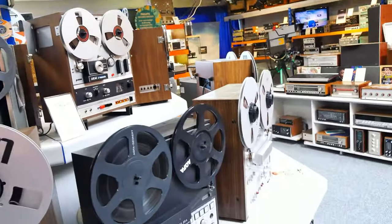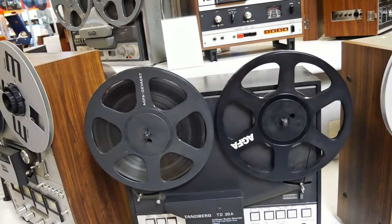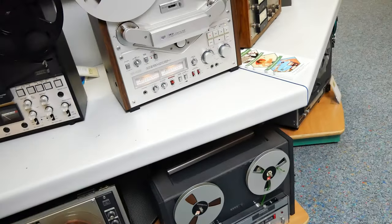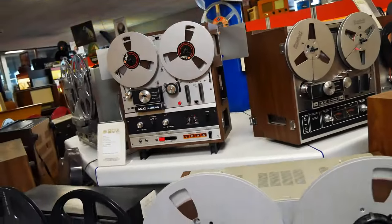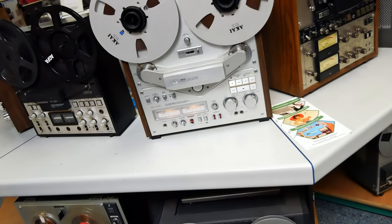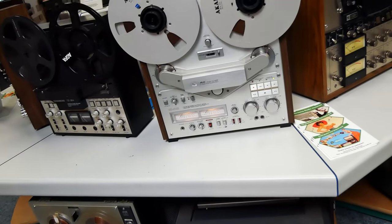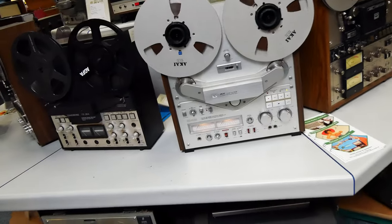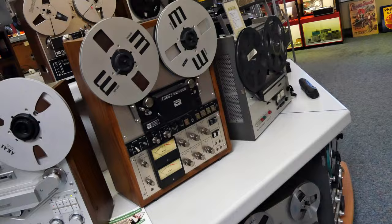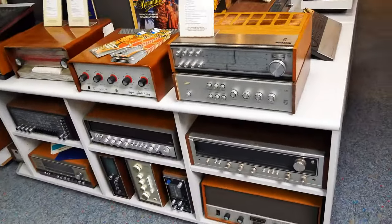Over there, a few more little ones. The Tandberg TD20R, everybody knows that Tandberg made exceptional quality. It is just beautiful, my friends. And then this thing, the Akai 646. This thing is still affordable. You can still buy this. The price is not that high. I mean, that 747 is over 2,000 euro. It's already too much for most of us. Hey, what do you have here?